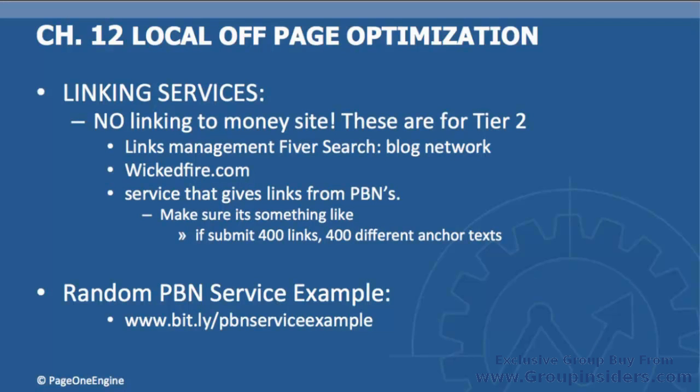Okay, so now let's talk about some linking services. Now, you don't want to use these for your money site links. You want to use these to blast to your tier 1 links. The reason I say this is because if you get a Google penalty, how are you going to track which links are being purchased and to what URL? So these are kind of just the safety links to boost you if you're sitting on that page 2 and just want to get to page 1.